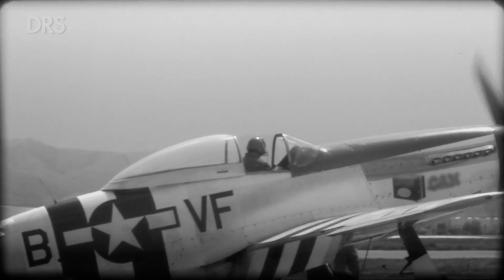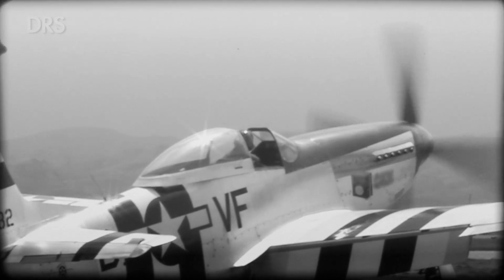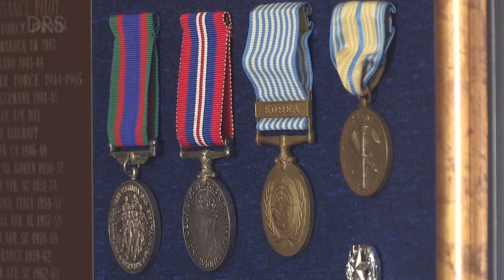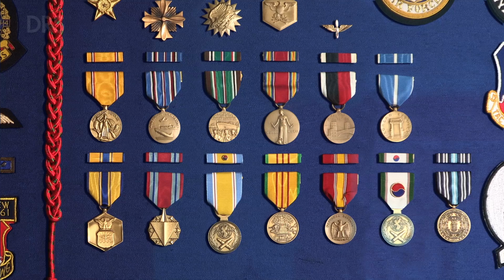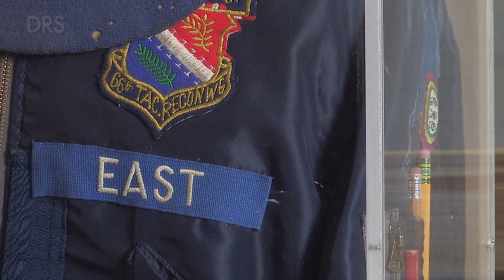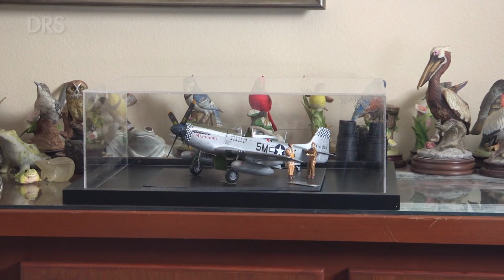If any airplane could truly be called a World War II winner, it is the legendary P-51 Mustang. Many heroes were made in this plane. And one such hero is ace pilot and Lieutenant Colonel Clyde B. East, who remembers the original Mustang's much more humble beginnings.